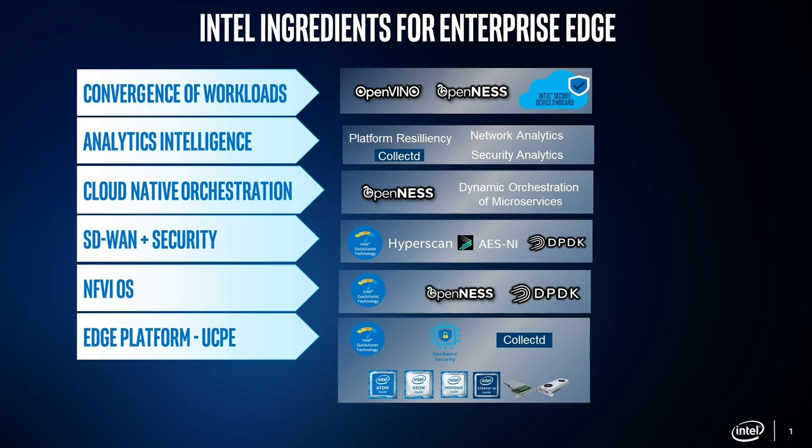And when it comes to specific technologies that we are integrating into those SoCs, we have Intel QuickAssist Technology, especially to accelerate SD-WAN and security workloads from edge to cloud, and IPsec acceleration, for example, which is fundamental to SD-WAN. And just on top of that layer, of course, we have the NFVI OS layer.